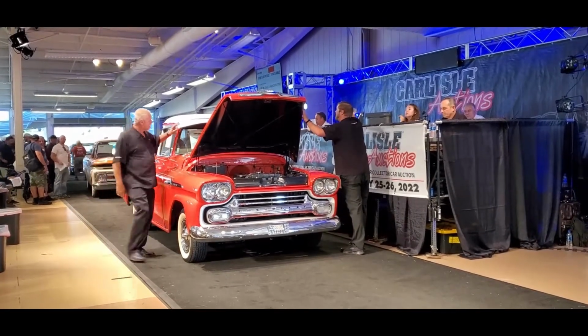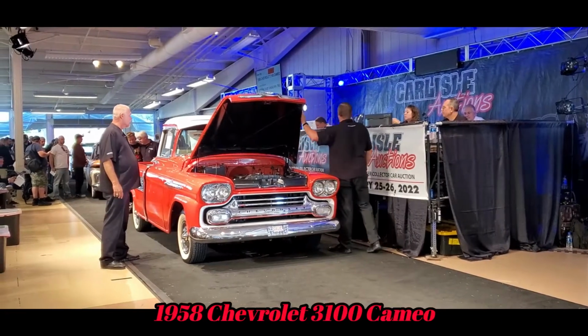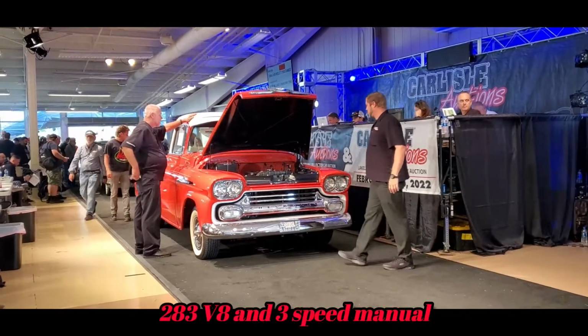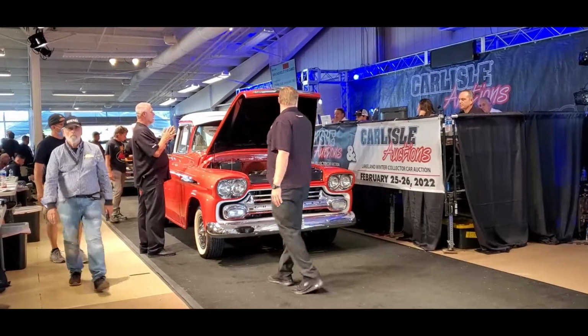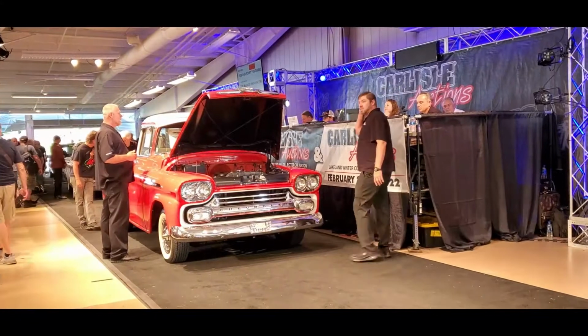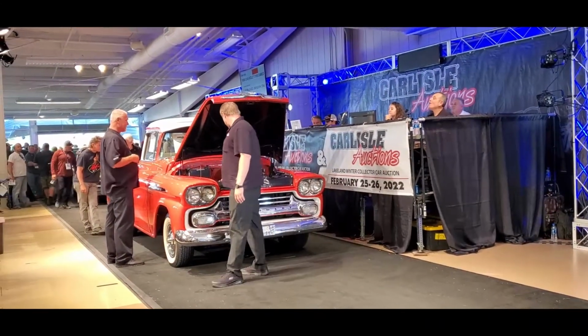225. Just 225, thank you. 1958 Chevy Cameo. It's a 3100. Unbelievable. 1958, only 1,405 were made. It was the lowest production year of every Chevrolet truck in GM's history. First year for the 283 and a pickup. Beautiful Cameos were made from 55 to 58, I do believe.